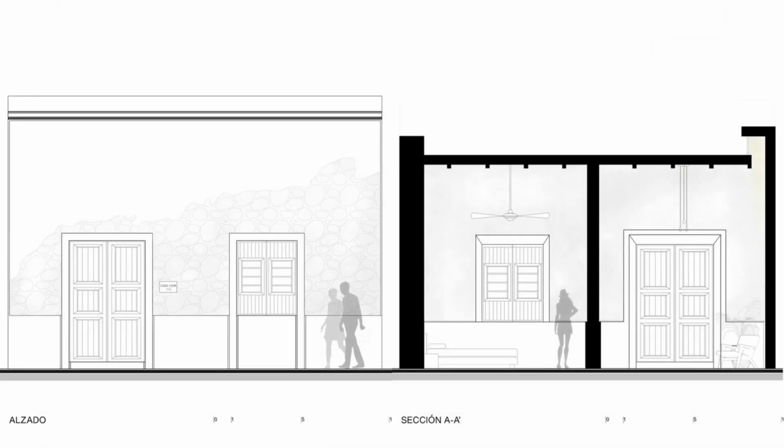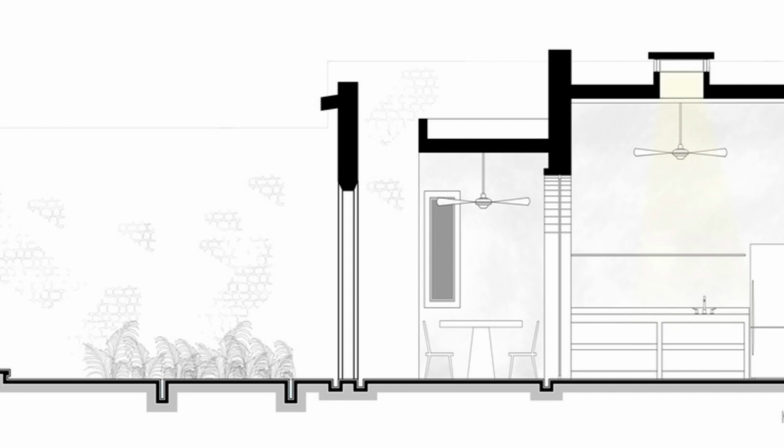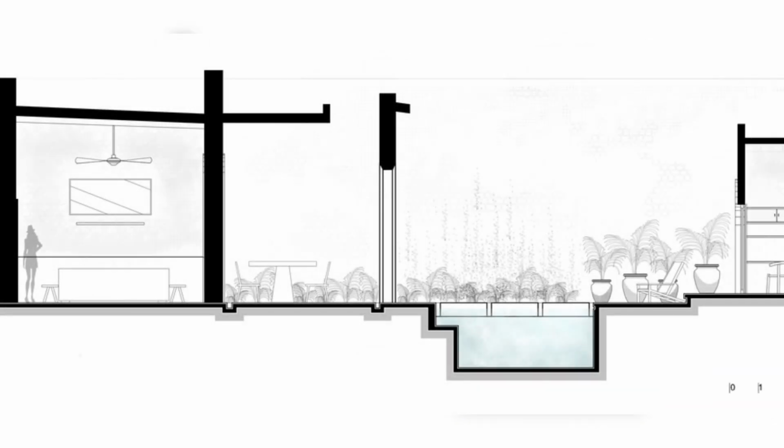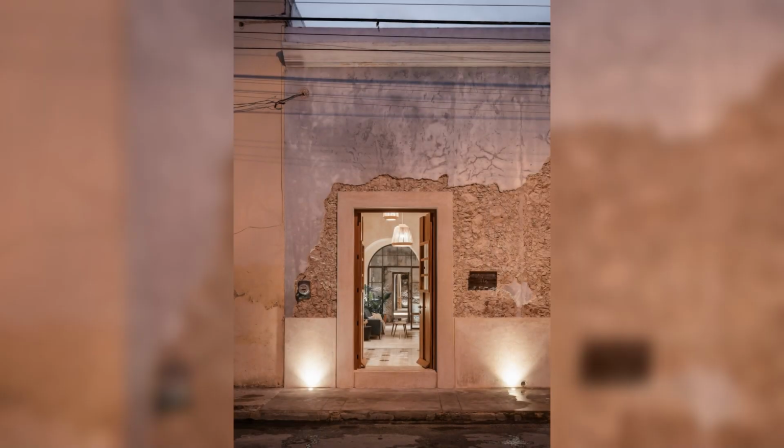is located this architectural restoration that lies on the ruins of an abandoned colonial house, dated to the end of the 19th century. Casa Lohr explores the relationship between the traditional and the contemporary, taking advantage of pre-existing elements that demand the use of raw materials.